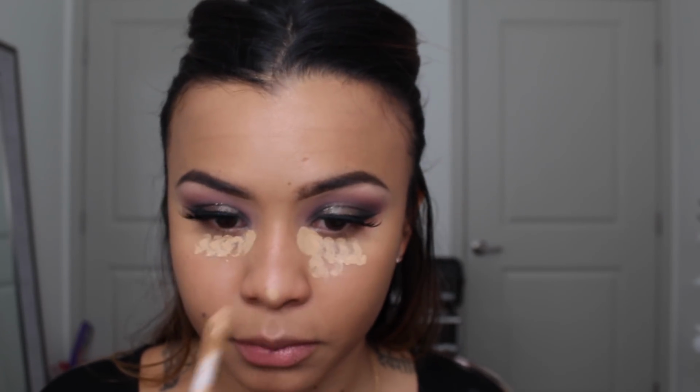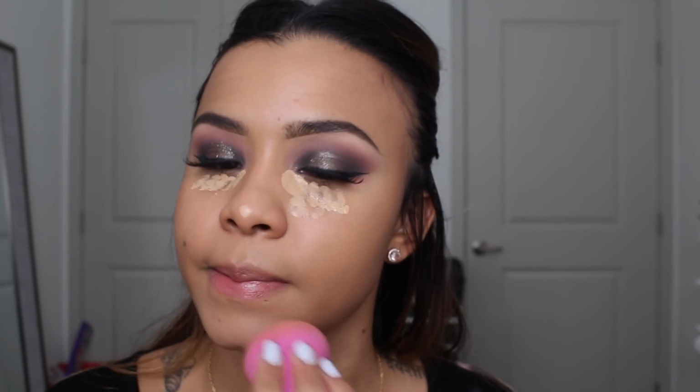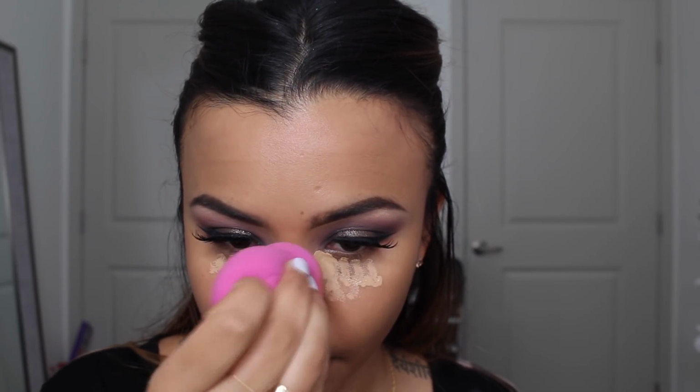Now I'm going in with my Tarte Shape Tape in the color Medium and just dotting it in the areas that I want to conceal and highlight. And I'm blending that in with my L'Oreal sponge, which has been my bae lately.